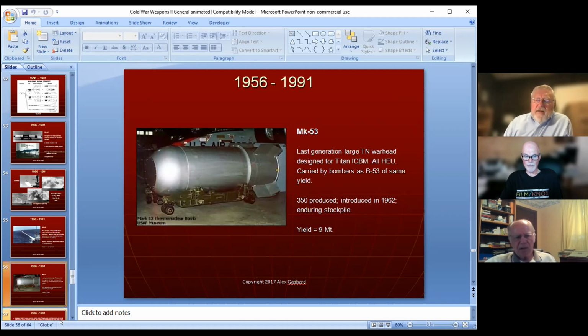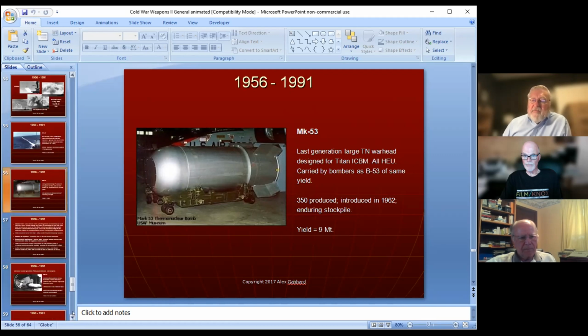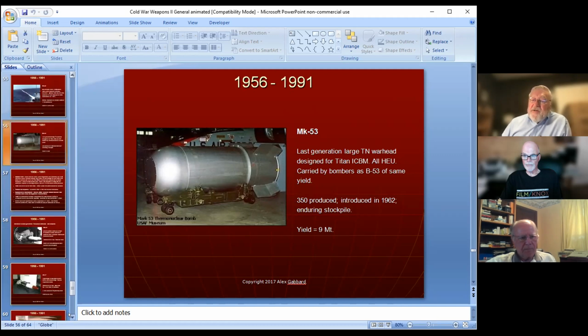That was its purpose. Alex, let me interrupt you just a second to say that there is a trainer for this particular Mark 53 bomb that's in building 9731 at Y12. And it is available, well, soon to be available for the public to see. So the largest weapon that we ever made, we have the case for one of them here in Oak Ridge at Y12.